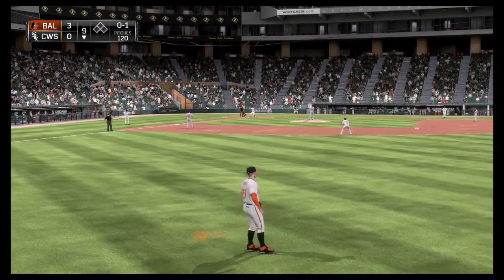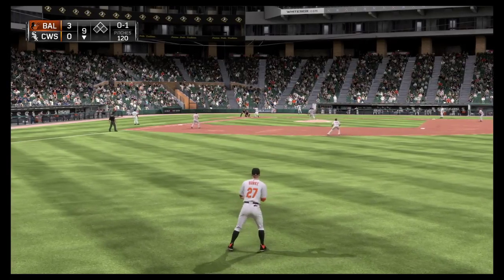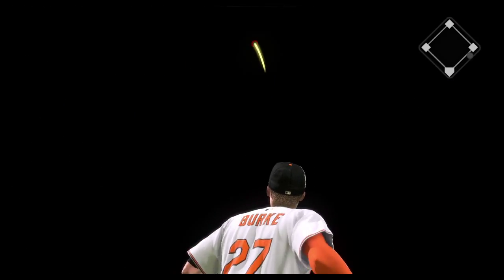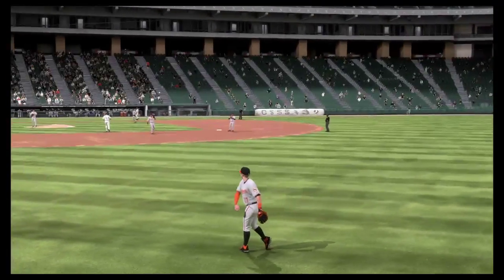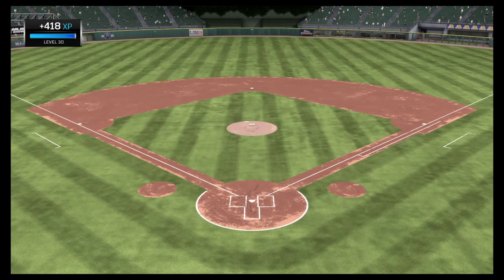Rico Hendricks will stand in now, hoping to get on track as they've been able to neutralize his power out of the cleanup spot. 0 for 3 thus far. Taken the other way, but this should be routine out there in right field. Burke is there, and he's got that all-important first out here to start the 9th.